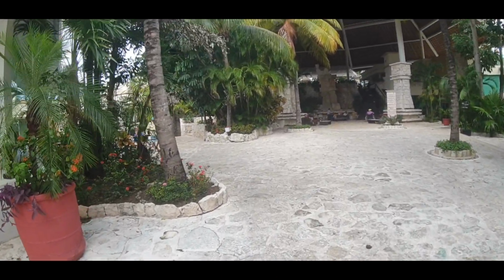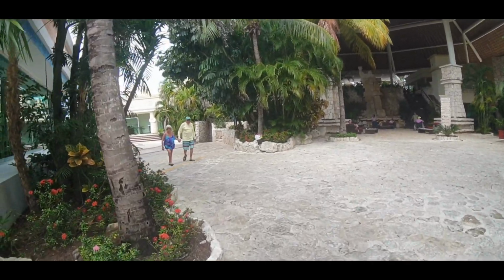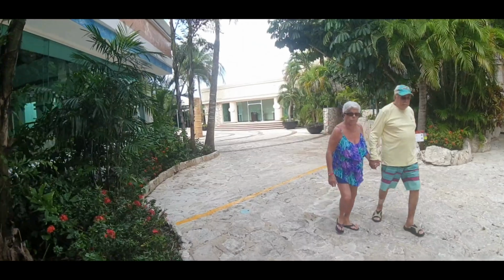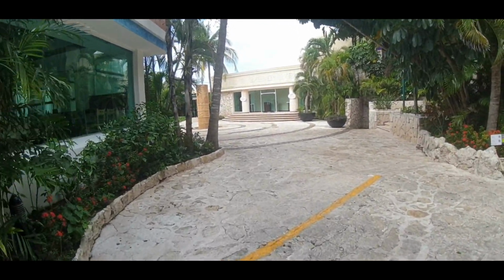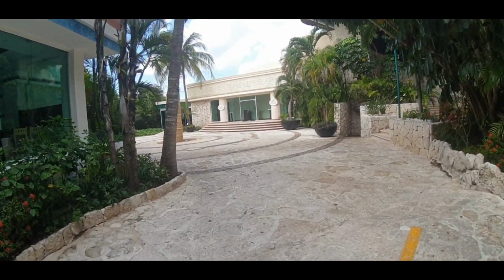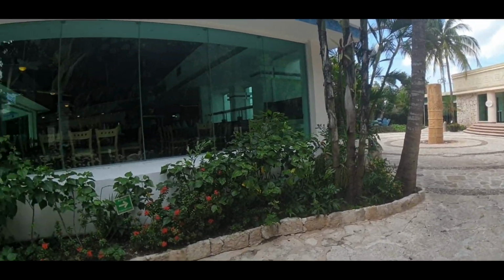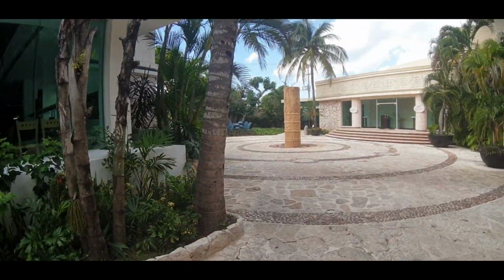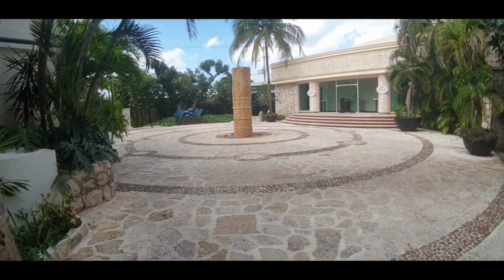Again, it's not very far back to the cruise ships, even if you kind of walk it. When I've been here before, you're always sort of getting everybody laughing and singing on the way back. So there's the other restaurant right here. And we're going to head over to the beach.